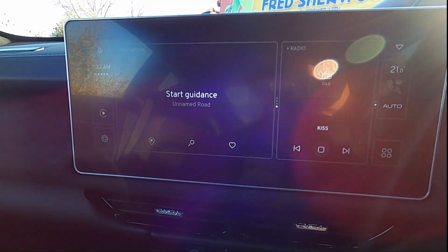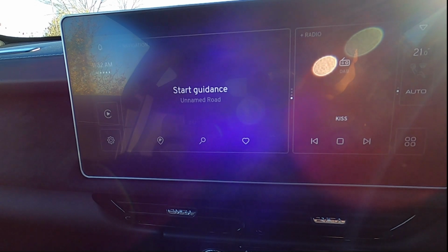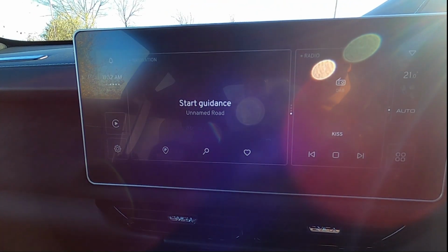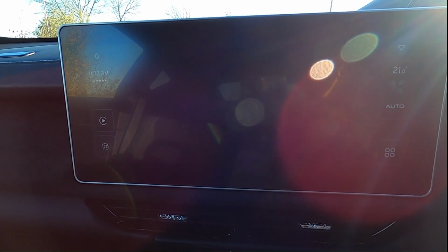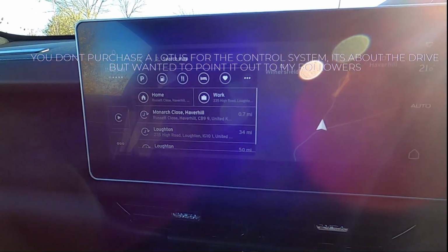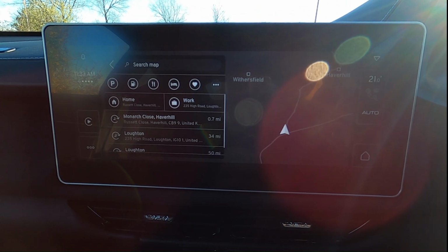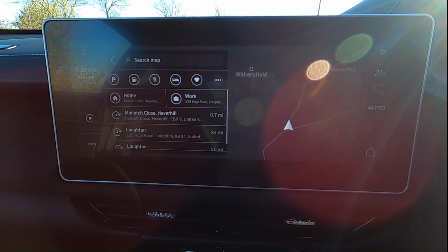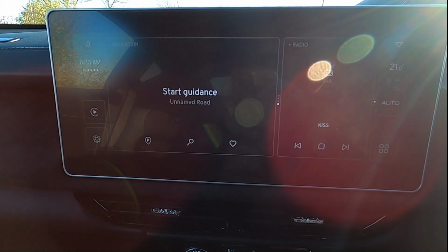So another niggle, the iDrive, I call it the iDrive system, but it isn't that. It's the Lotus control system, whatever you want to call it. Looks very basic, doesn't it? Very, very basic. I mean, I'm used to driving a BMW every day, but this system is slow and basic. The sat nav, you can't rely on the sat nav. You've got to rely on the Android or Apple CarPlay. So yeah, I would say it's a very basic system.